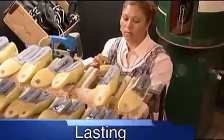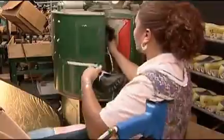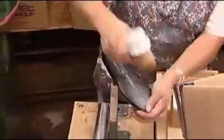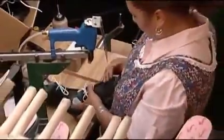In the lasting department, the leather upper that was cut, skived, pre-fit, and stitched now goes to one of the most skilled shoemakers in the factory, the laster. The laster now shapes the shoe by pulling the leather to conform to the geometry of the last, then tacks the sides of the heel to prevent movement throughout the rest of the factory.